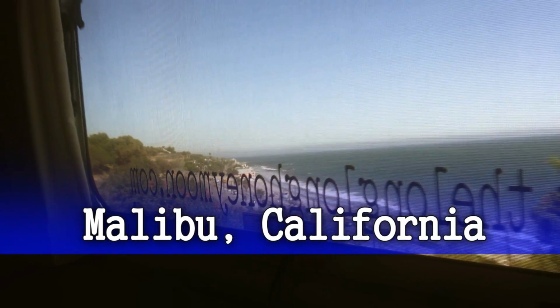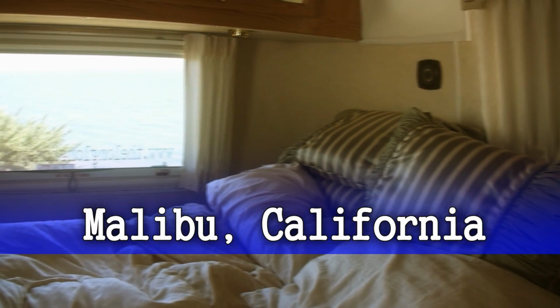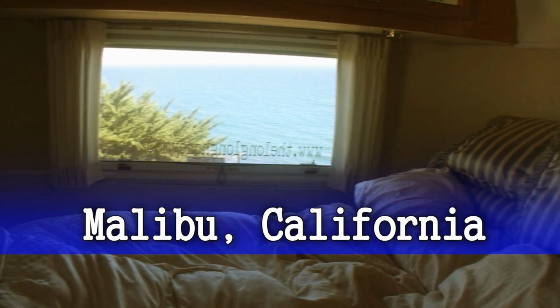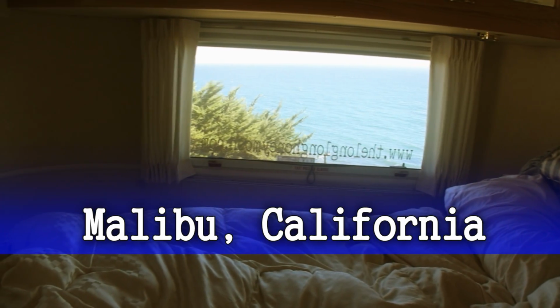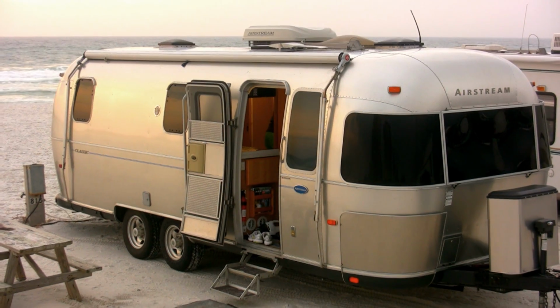One reason is because when you wake up in the morning, you open the window and you lay in bed and you look out and you can see the beach, you can see the water, you can see the sunrise, and you're just comfortably lying in bed and enjoying the scenery. So I really liked that.